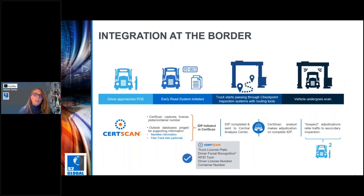So for example, here is a simplified integration at the border. The process is up top: a driver approaches a POE. An early read system is initiated. So you've got a few pieces of equipment. You have a license plate reader. You might have data coming from a customs system that's telling you what's in the shipment. You might have a driver's license. This is where your facial recognition could come in.